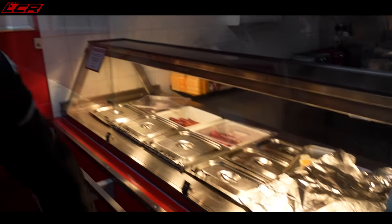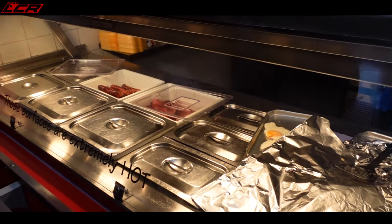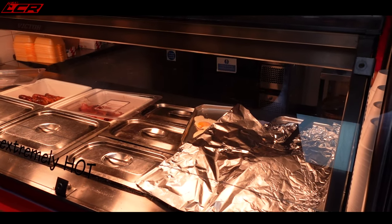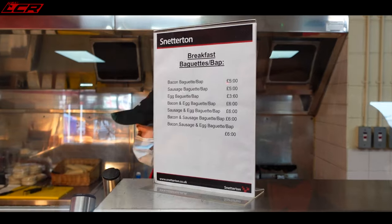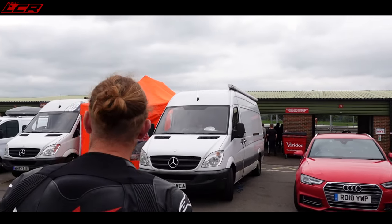Just stepped out. So it was that nice CBR 600, the one we had a look at. See what it looks like now. The best way to improve your lap time. This is what we learned in the California Superbike School. Can I have a sausage and egg baguette or bap? Sausage and egg bap, please. And a bacon bap as well, please. The man buns in action.